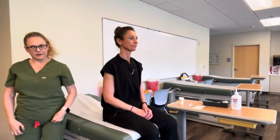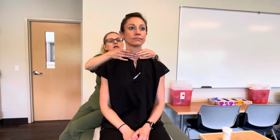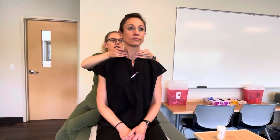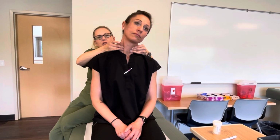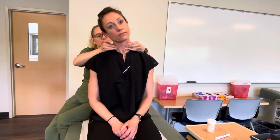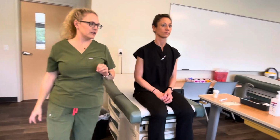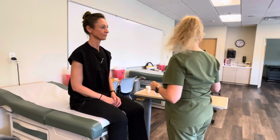I'm going to hop up here. Just make it a little bit easier for you to see. I'm just going to do a quick landmark. All right. Could you tilt your head to one side? I'm just going to displace the trachea a little bit and just palpate that lobe. And then can you tilt to the other side? Displace and palpate this lobe. All right, and I do not feel any nodules or enlargement of your thyroid. So that's all good. So let's move on to your eyes.